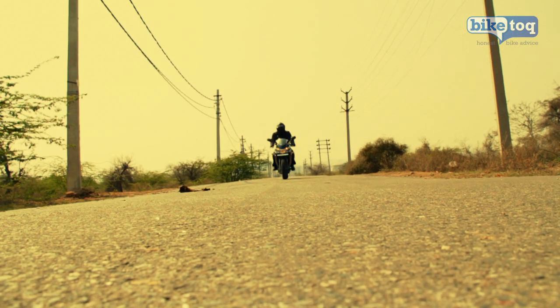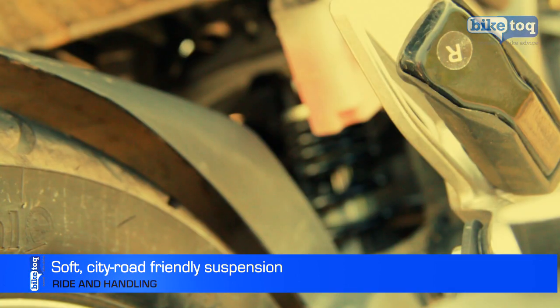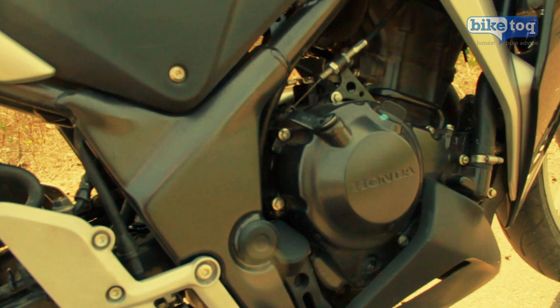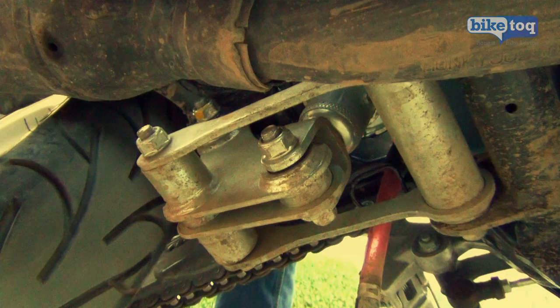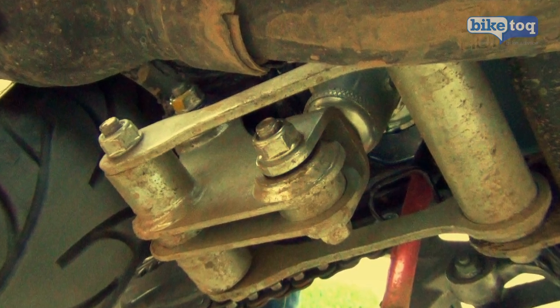So yes, the CBR is fun to ride, though it isn't the best corner cover out there due to the softly tuned suspension. Essentially, the twin-spar frame does a very good job, and the telescopic front suspension coupled with the Pro-Link rear keeps your behind delightfully comfortable.